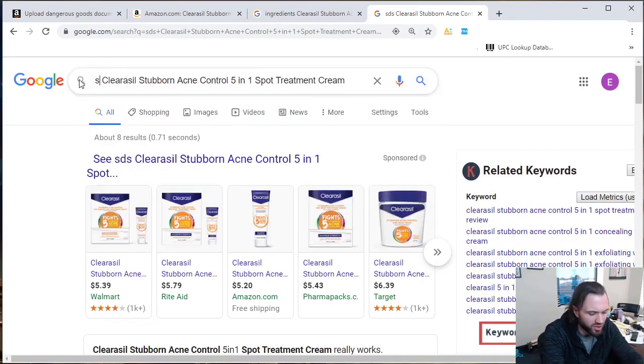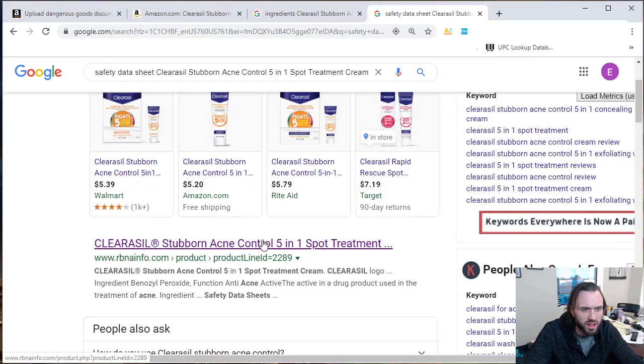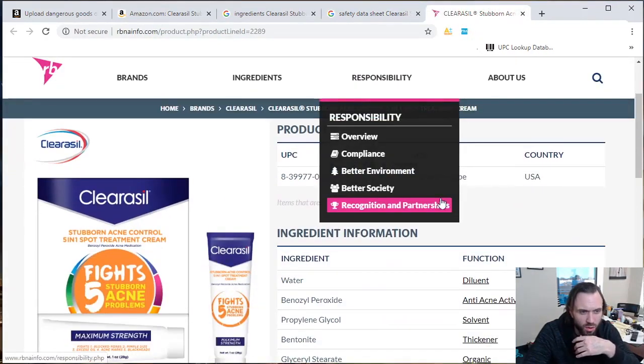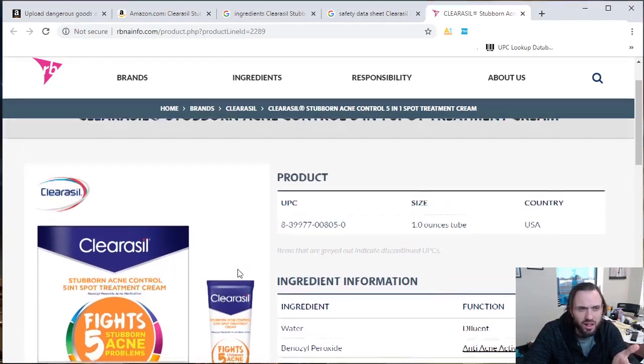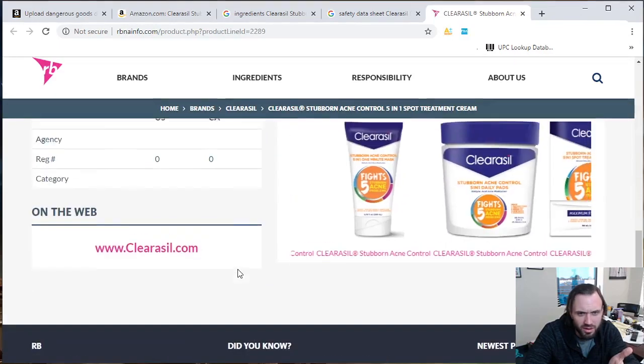Now let's change this to safety data sheet and see what pops up. rbnainfo.com. This looks promising. Let's check this out. We'll open this in a new tab. Here we go. What do we got? We got the stubborn acne control 5-in-1 spot treatment. It's 1 ounce. I think this is a Procter & Gamble product, if I'm not mistaken.